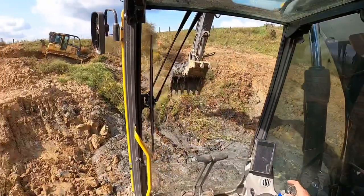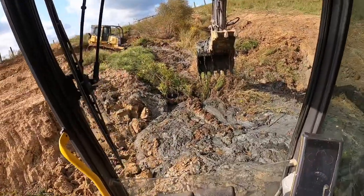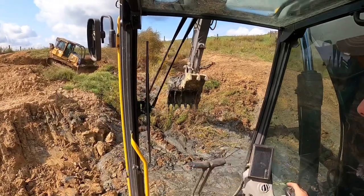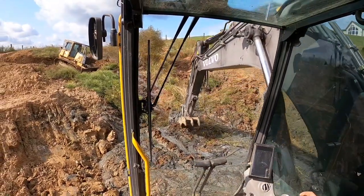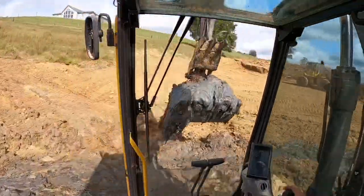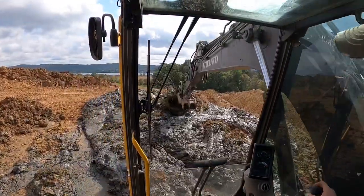Watch when he pushes on that. You guys see that moving? See how it's just flowing down to me? It don't take a whole lot. I'll dig a little bit out, then he'll do it again. There it flows, you see it? That helps him out tremendously on his end. That just gives him that much more room to work up there.